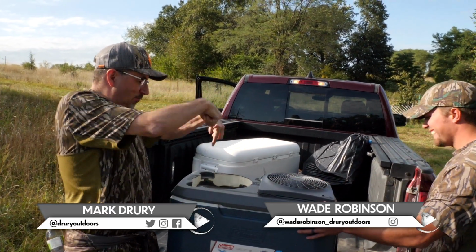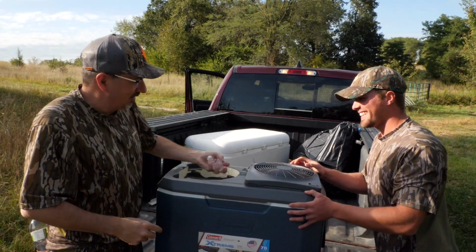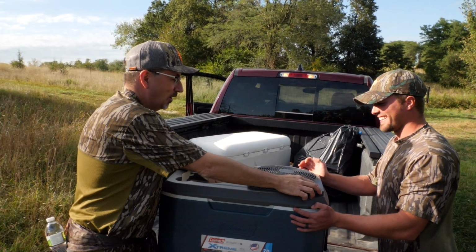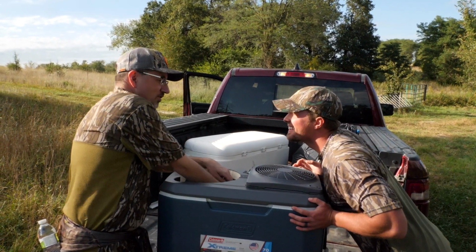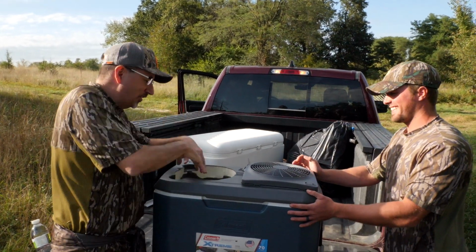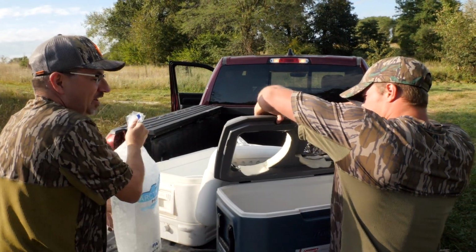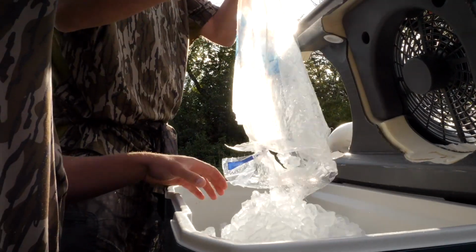I have another fan that blows this way, and 2 big bags of ice. Then this one blows this way, so it forces the air. It won't work until the other one's in there. Man, that's redneck ingenuity to the next level. Mark's taking a cooler and putting an air conditioner in it. There's a few words you could use to describe it. Ingenious, relentless, and the third would be desperate. High maintenance. Don't knock it till you try it, guys.